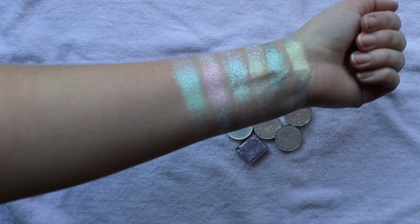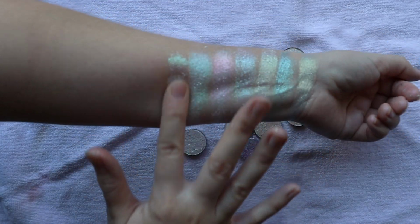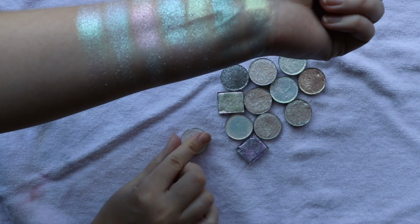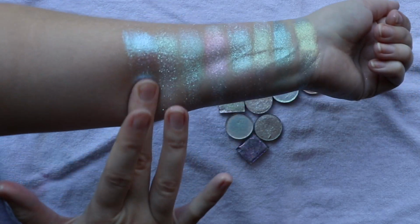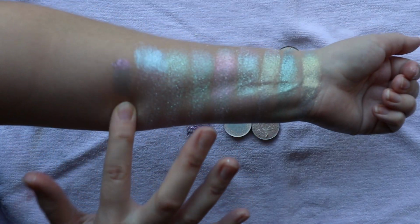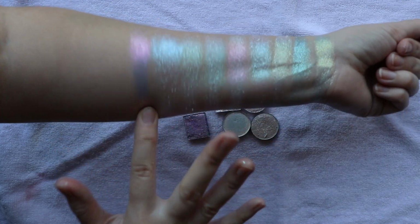It looks really shiny in the camera, but I promise you in real life, you can see it's just a little bit less shiny than all of these. And I will tell you all the shades once I've swatched them out. This one as well, it's still pretty shiny, but I don't know, maybe I don't think I'll be able to fit them all on one arm. Oh my gosh, this one is super flaky. I feel like this one is not going to be... Yeah, against all of these, it's still shiny, but it's just a tiny bit less shiny.